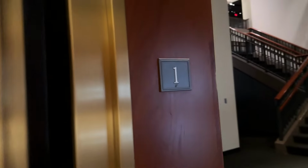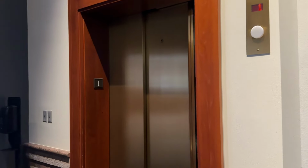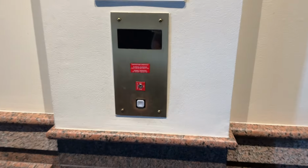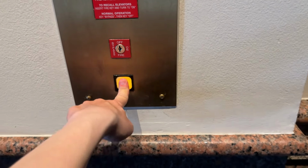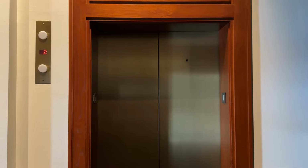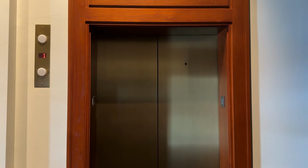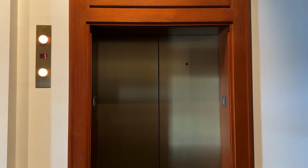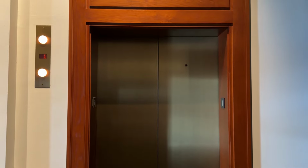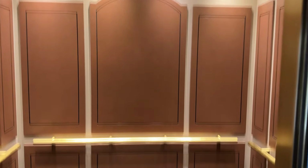I'm gonna send this up when we get the other elevator car, the regular center opening door. See, that's the 2-speed door elevator. We're gonna get the other one. I love the stylish cab.